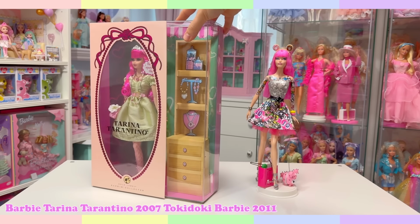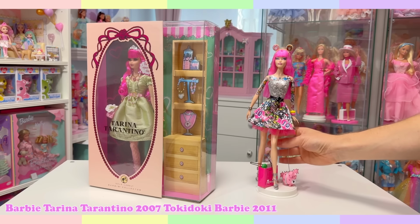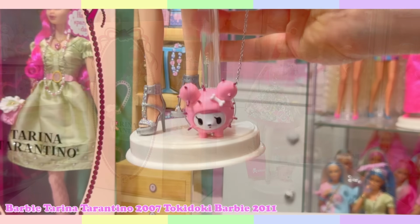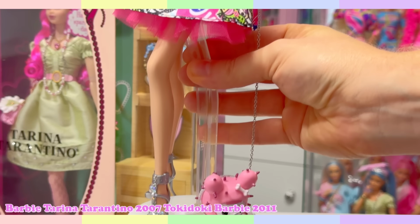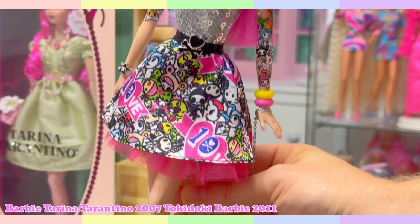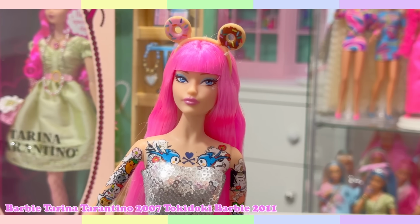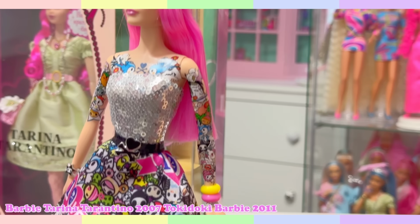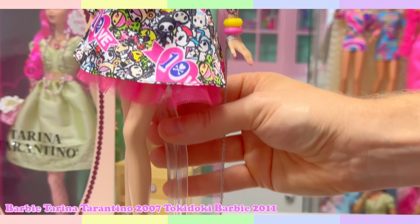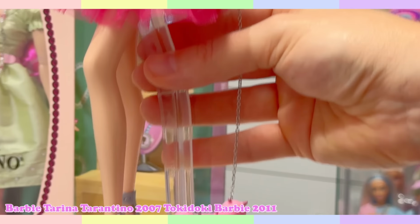Number three, I have a tie, actually, between the Tarina Tarantino doll from 2007 and Tokidoki Barbie from 2011, which was a 10th anniversary for Tokidoki. Super cute, very, very on brand, this doll, and I love everything about her. Down to the tattoos and the pink hair and the donut headband and a crawl face. I love the way her face is painted, and I just love her badass vibe.